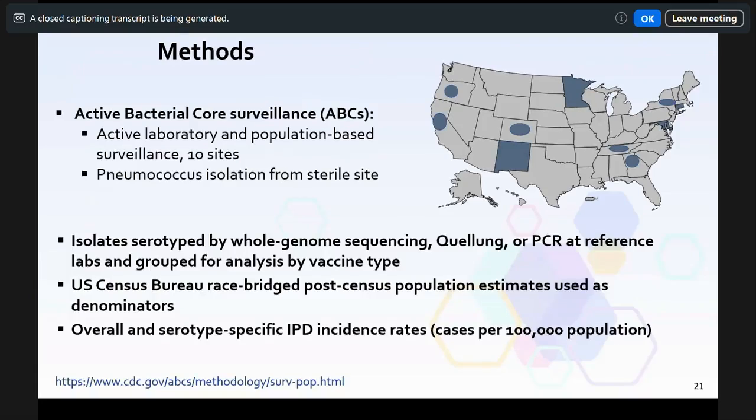Data on IPD are obtained from the Active Bacterial Core Surveillance System, or ABCs, which provides population-based surveillance at 10 sites across the US. Cases are defined as pneumococcus isolated from a normally sterile site in residents of the 10 surveillance areas, which are highlighted on the map in blue. Isolates are serotyped at reference laboratories using whole genome sequencing, Quellung, or PCR. And US Census Bureau estimates were used as denominators to calculate the incidence rates for both overall and serotype-specific IPD, and will be presented as cases per 100,000 population.